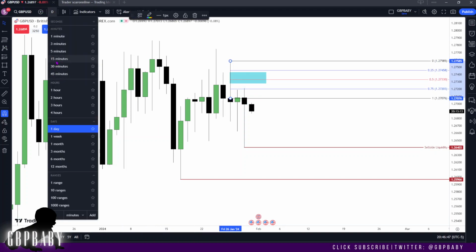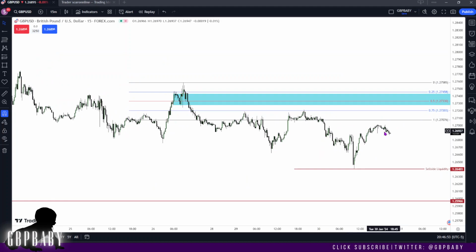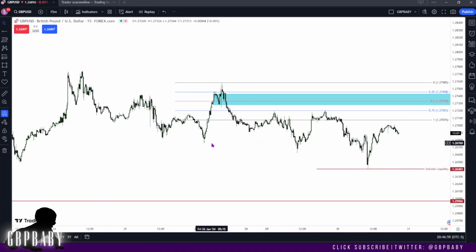So if we drop back down to the 15-minute, we'll be able to see we've just been consolidating pretty much the whole week so far, as anticipated. And then, like I said, that breaker is still a possibility for us to trade to before seeing a turnaround. But again, very low probability conditions, guys.